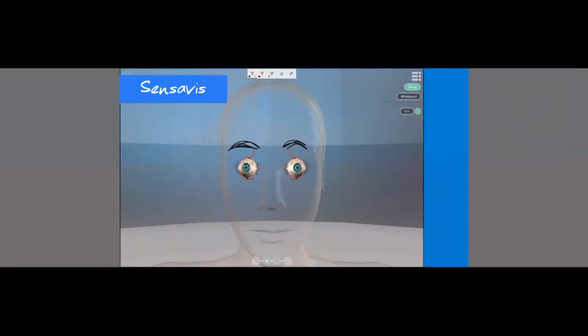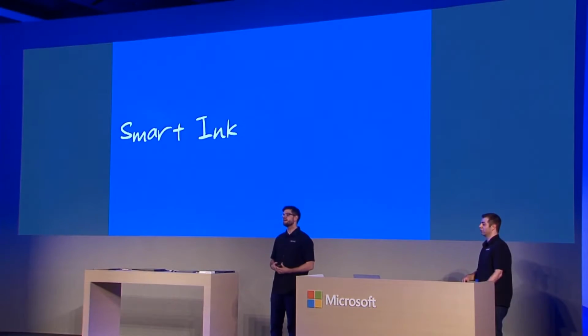When you think about the challenges of taking ink that's drawn on something like a 3D model here in Sensivis, and making sure that that ink sticks to the 3D model as I rotate it and transform it in space, all of that is possible using the Windows Ink platform. But we think Windows Ink doesn't just take care of what happens with ink when you write it, the rendering of ink. It's so much more.